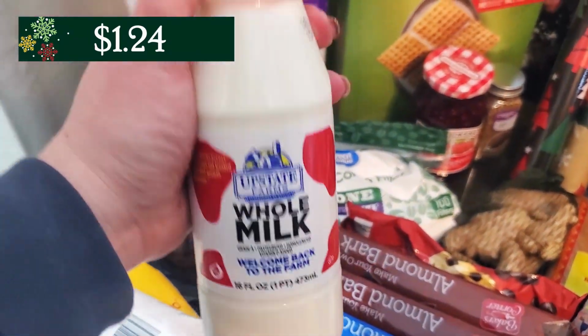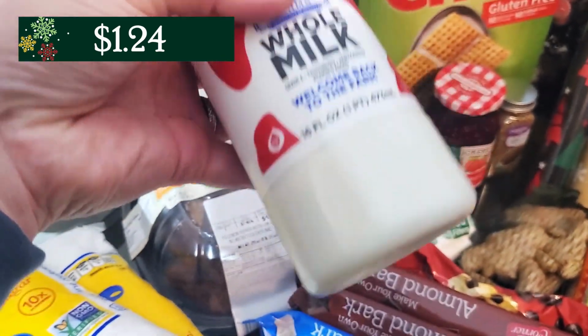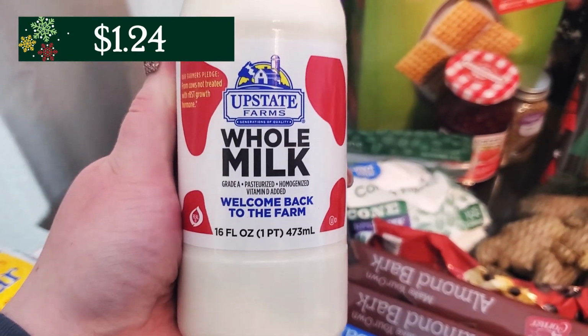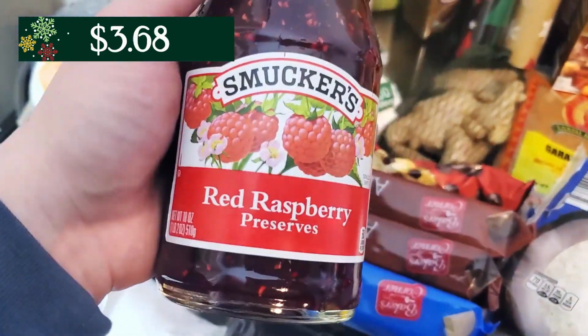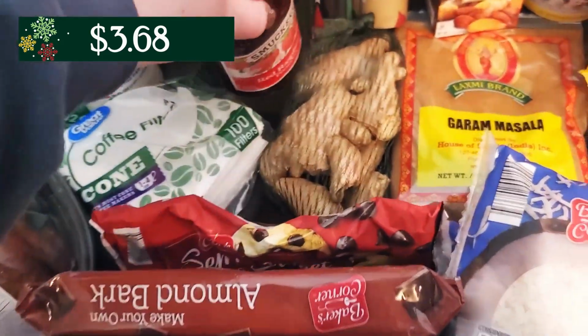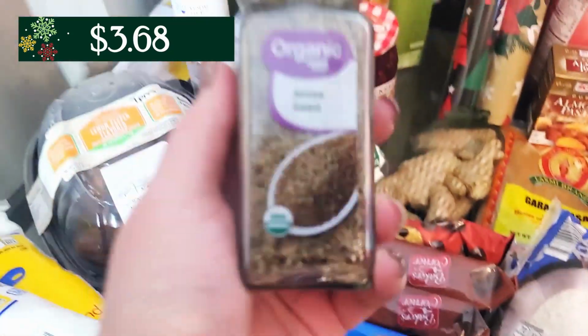I grabbed just a small bottle of whole milk from Walmart as well because I needed a little bit for a cookie recipe. We don't really drink regular milk like this in our house, so I didn't want to waste a whole thing, so I just grabbed a little one. I also grabbed a jar of the raspberry preserves, making thumbprint cookies, and that's what those are going to be for. Also the Italian rainbow cookies as well.